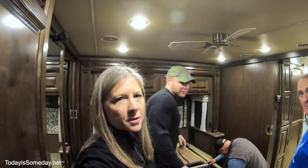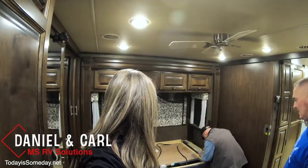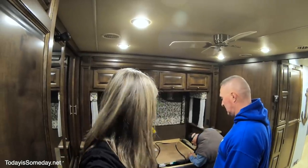Of course, when you start disassembling anything, a house or whatever, to do some upgrades, you find all the stuff that's broken. So number one is our bed frame. It's all broken. It's actually shifted to one side. So they're going to hook us up on that.